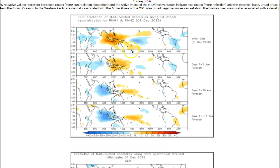So you can see the active phase of the MJO almost moving east past the date line now, out of the Kelvin wave generation area. Here's the inactive phase moving in. With that, you can just see the active phase disappearing. The inactive phase, per the statistic model, is moving into the Kelvin wave generation area. This is at a week out, this is 2 weeks out here. So that's when we say we think the precip into California and the storm track is going to weaken, 2 weeks out. That's what we're basing it on.